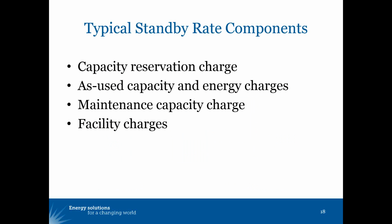So the typical components we see in a standby rate include a capacity reservation charge, some as-used capacity and energy charges, a maintenance capacity charge, and facility charges. Next slide.